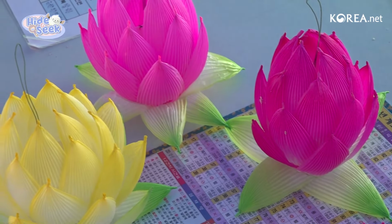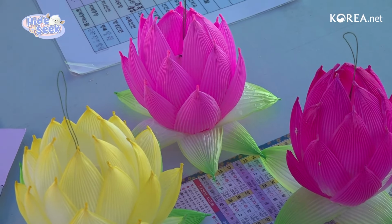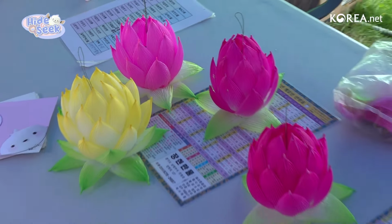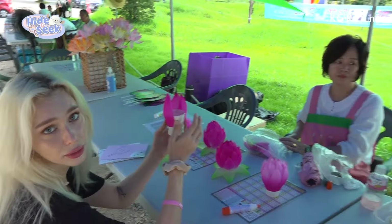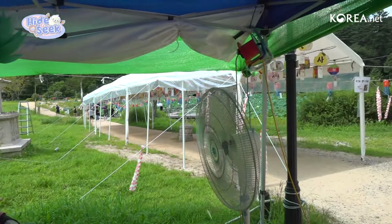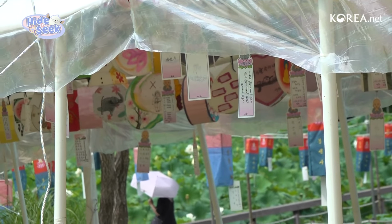Lanterns are used for a lot of different reasons within Buddhist ideology. And here at the temples, they're very, very common. As you can see, there's a tent over here with different types of lanterns. We'll get to see that a little bit more later. But like I said, they do have options for you guys to come here and actually make them as well.